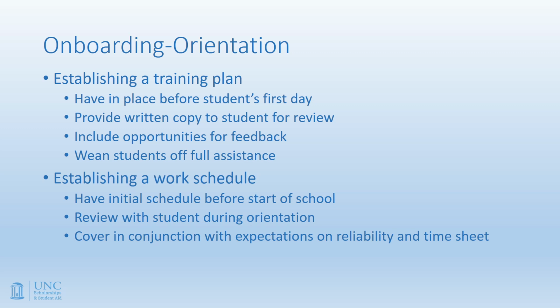If you can ask for the student's class schedule before you meet with them and compare that to when you'll need assistance, and then during that initial orientation as part of the first day, cover when you expect the student to be in and work out a mutually agreeable schedule. It does tend to have far fewer issues than a sort of ad hoc, come whenever you want situation. I also would strongly recommend that when reviewing the work schedule, you cover your expectations on reliability, filling out the timesheet or the hour planner, and your protocols for if the student isn't going to be able to make the work that day, how would you like them to address that issue?